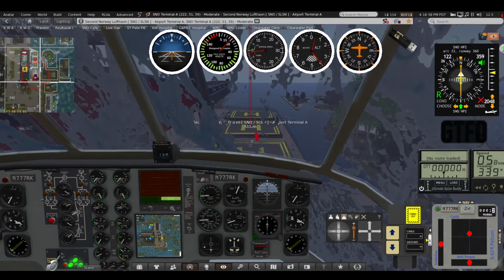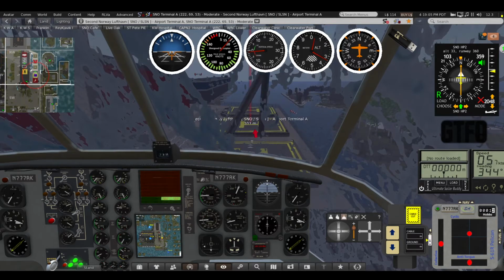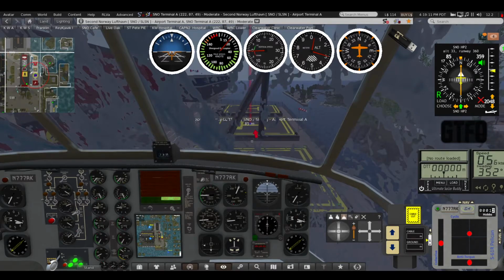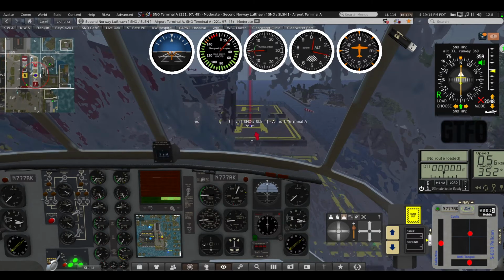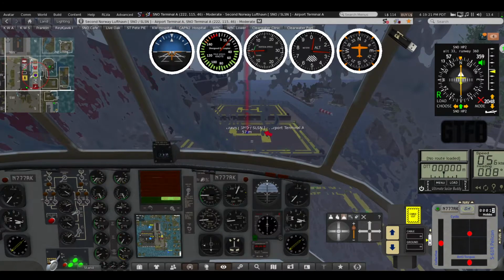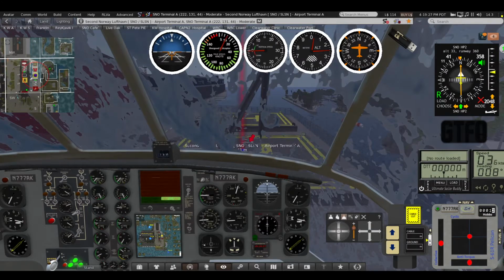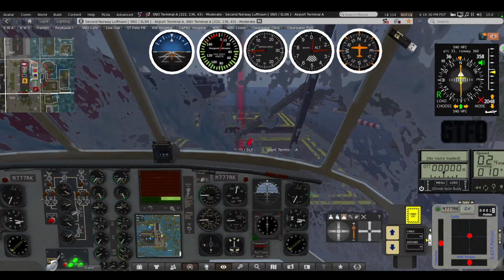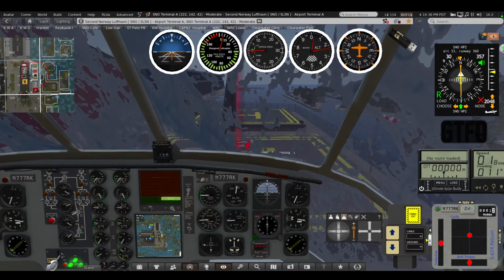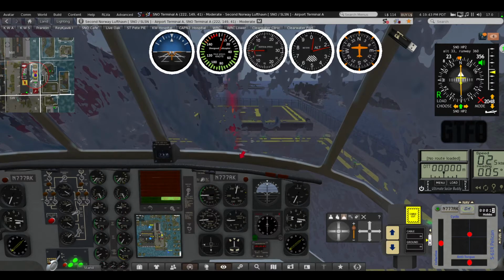And the icing is getting a little thick here. Alright, I'm going to bring the collective up just a little bit. Get down over this second H here, and I'm going to side slip just a little bit to the right. Alright, I'm going a little too fast, so I'm going to bring the collective back to neutral and kind of coast in. Close to runway heading. And we are coming up on the H now at around 10 knots, so we're good.